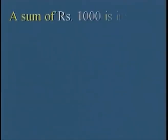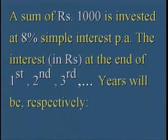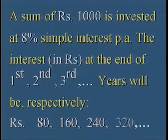Let's take an example of depositing money in the bank. You are aware that when we deposit money in the bank, we get interest. So let's take one example. A sum of rupees 1000 is invested at 8% simple interest per annum. The interest in rupees at the end of the first, second, third and so on years will be respectively rupees 80, rupees 160, rupees 240, rupees 320 and so on.